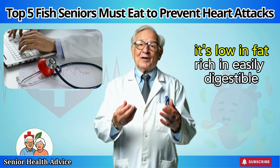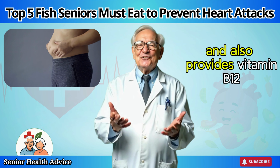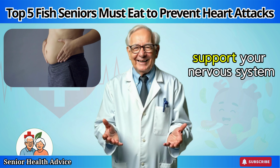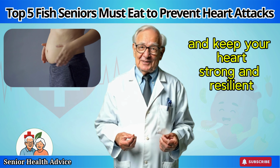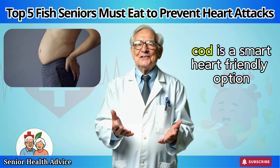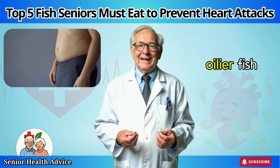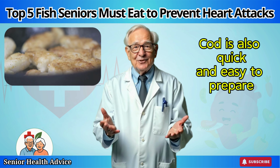It's low in fat, rich in easily digestible protein, and also provides vitamin B12, phosphorus, and selenium, nutrients that help protect your cells, support your nervous system, and keep your heart strong and resilient. For those managing blood pressure, cholesterol, or weight, cod is a smart, heart-friendly option thanks to its low-fat content compared to oilier fish. Cod is also quick and easy to prepare.